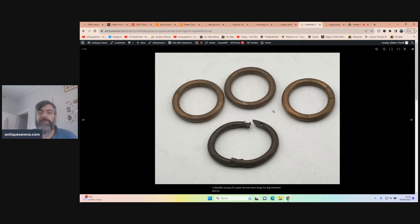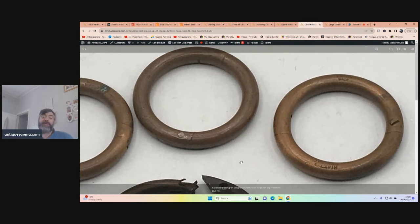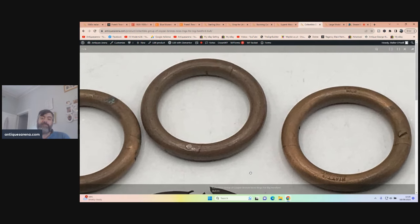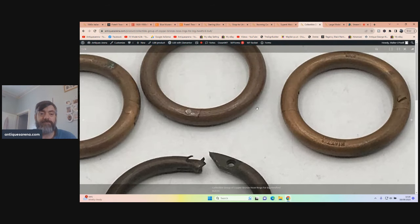Okay, so these, I'm going to give you a minute or two to have a look at them and see if you can figure out what they are before I tell you what they are. They're fully stamped up, British made down here. Now, they open. If you look at this one on the right here, there's a screw there, so they open, and they look like that when they all open. This bottom one's been damaged and slightly out of shape. But I have four of these rings. Do you want to have a little guess what they are before I tell you?